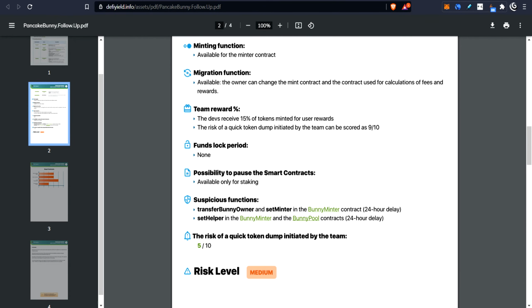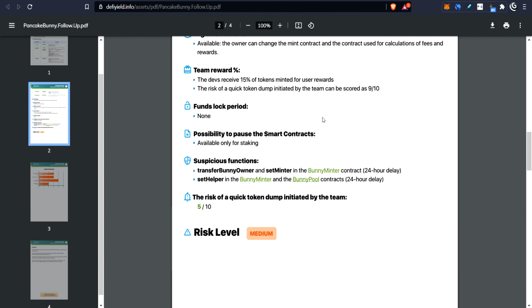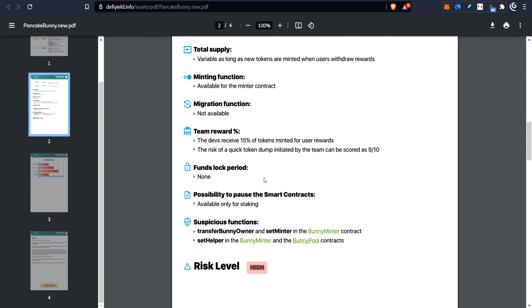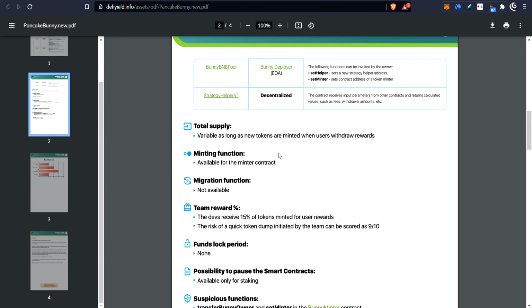So there are 2 actual audits done by DefiYield. One was this first one that was flagged high, and one is this second one, which is now flagged medium. Okay. Now, like I said, these are not paid for. These were paid for by, I guess, the DefiYield community through their DAO voting and so forth. So what are some of the differences? What has changed from high to medium? And let's go through it.